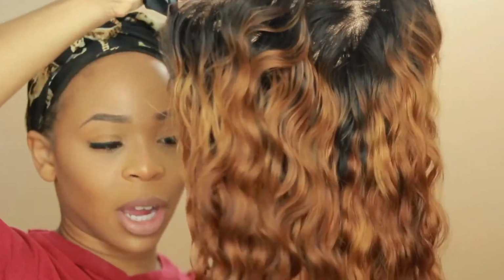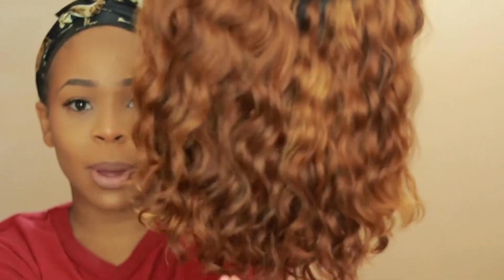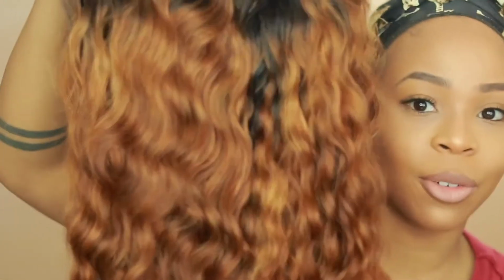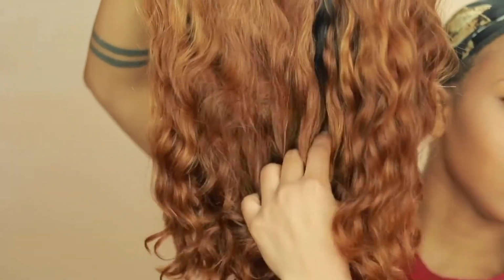I had it drying, just air drying. This is how the natural curl pattern is. Inside, this is how it looks. I added my own adjustable headband. But yeah, guys, these curls look freaking amazing, and the hair color is actually really pretty.